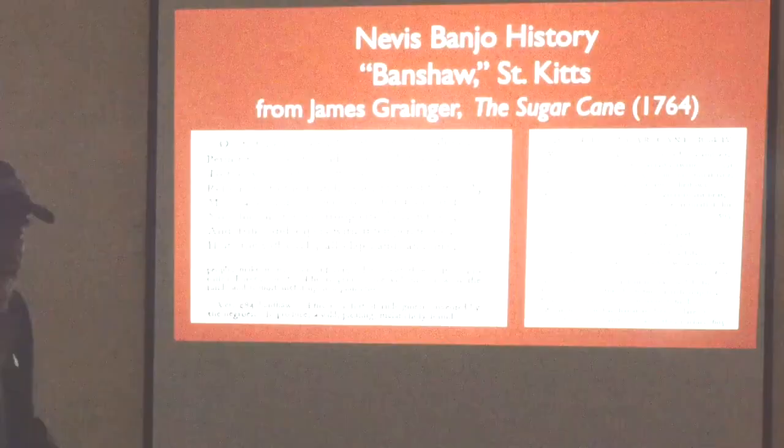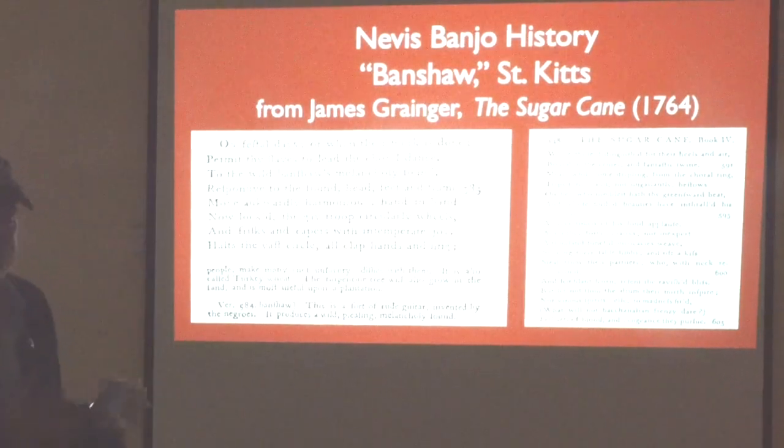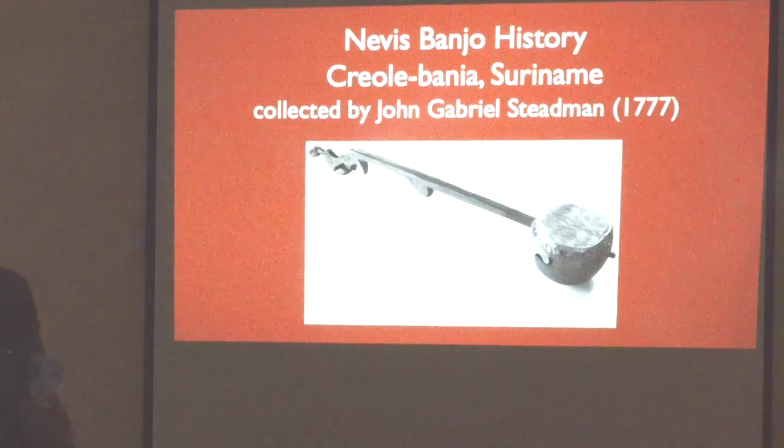Now, that is a good example to me of a toxic emission from a planter who is not in sympathy with the people that are making the music and doing the dance, but at the same time, it gives us a word for the banjo, and it gives us an image of the ring dance, and it's from St. Kitts, 1764.